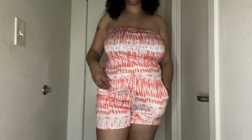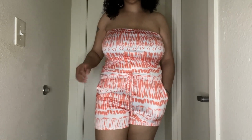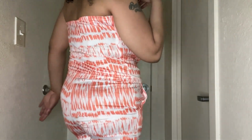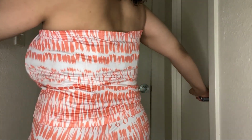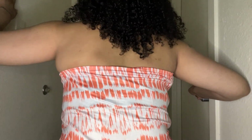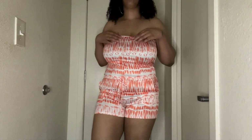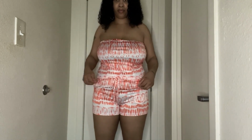It also stretches a little bit. Has some stretch to it. And I forgot to tell y'all, it does have a zipper in the back. I don't know if y'all can see that zipper. It has a zipper. Hope y'all can see that, but y'all know what I'm talking about. Okay.